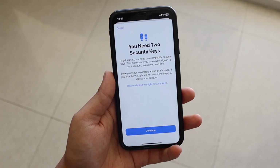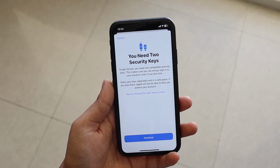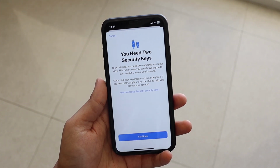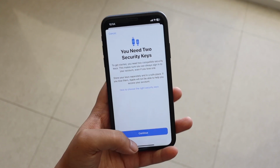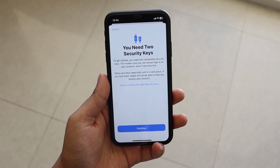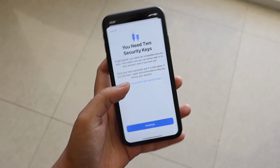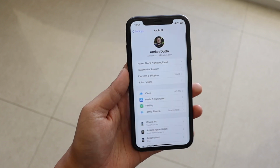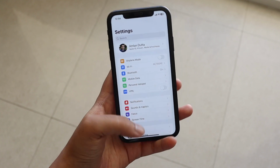Once you add your security keys, the next time you want to sign into your Apple account, it would require the security key also, apart from just the password. So this is a kind of two-factor authentication which Apple has introduced with iOS 16.3. That's a new thing I have noticed with this iOS 16.3 beta 1. This is available, and in the final release of iOS 16.3 as well, this will be available.